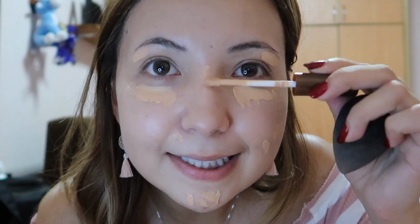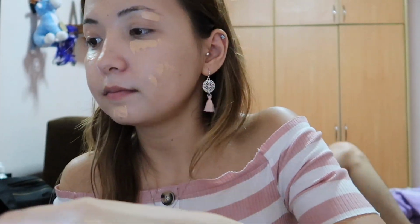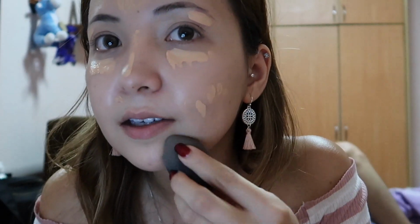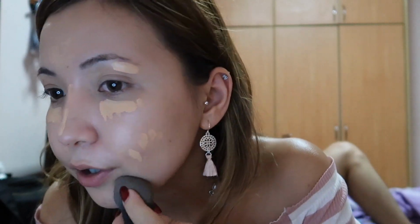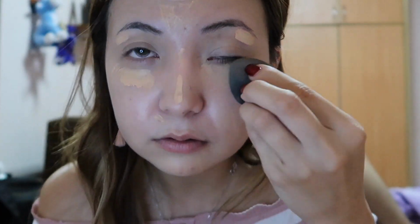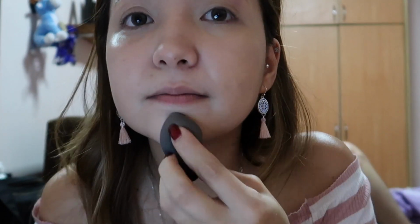My nose and my forehead. And so let's just blend. Tingnan natin kung yung consistency niya good for blemishes. Parang di ko siya kulay. No, cannot cover everything.